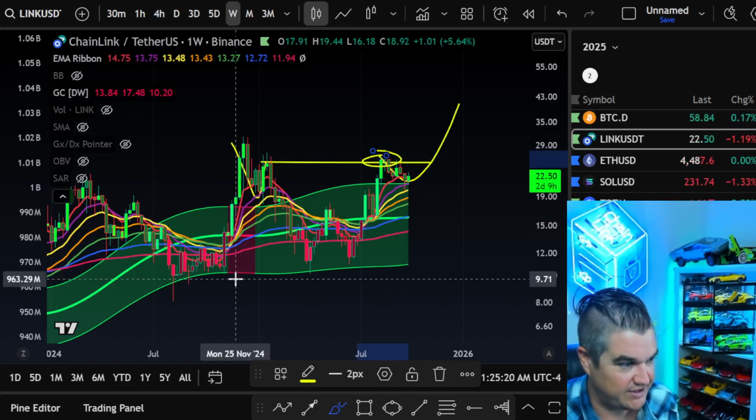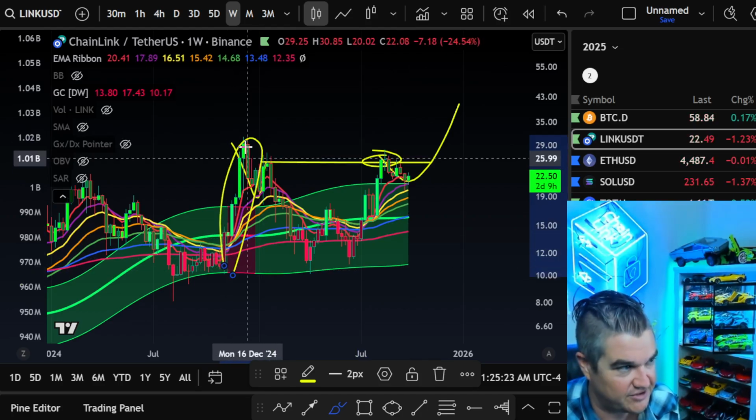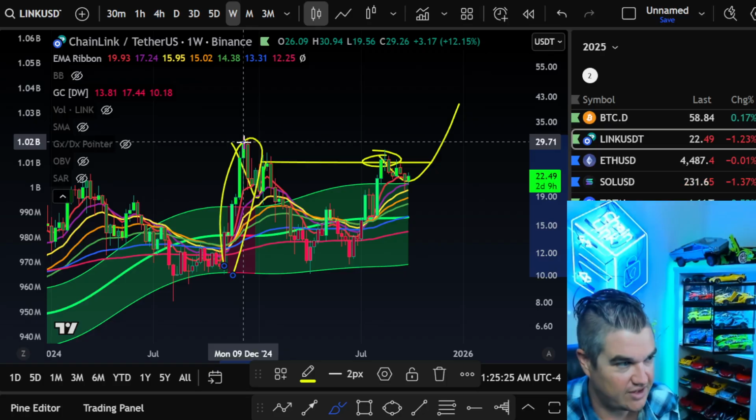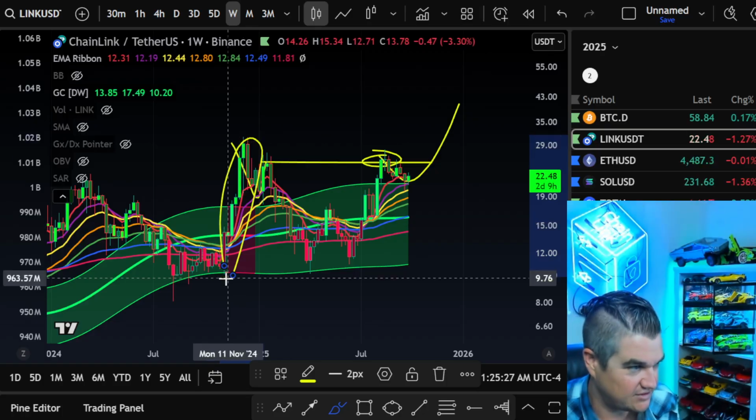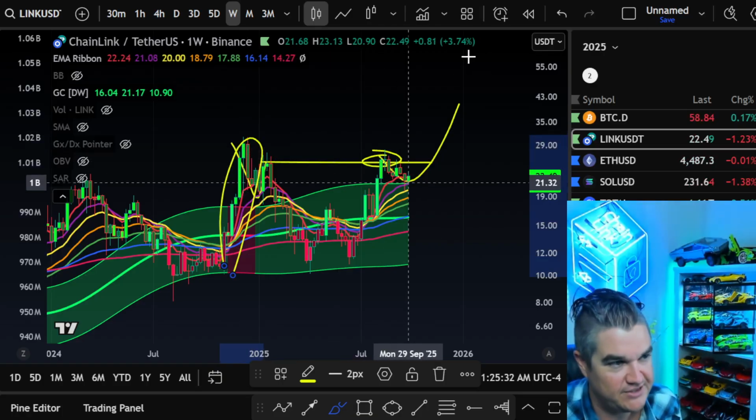But once we start to break above here, it's going to probably start getting much more exciting for Chainlink. Think back to last year for Chainlink when it went from $10 to $30 in due process. What is that? 2 months? Not even 2 months, right? We could easily do that again over here.